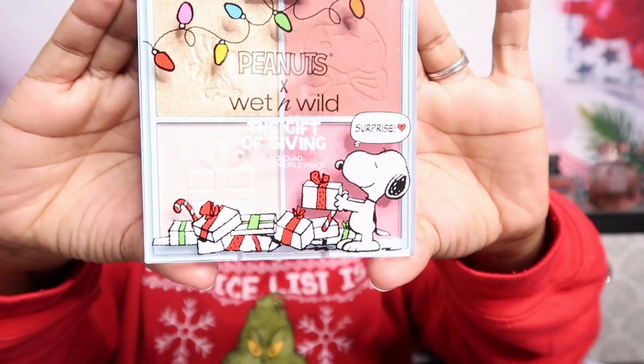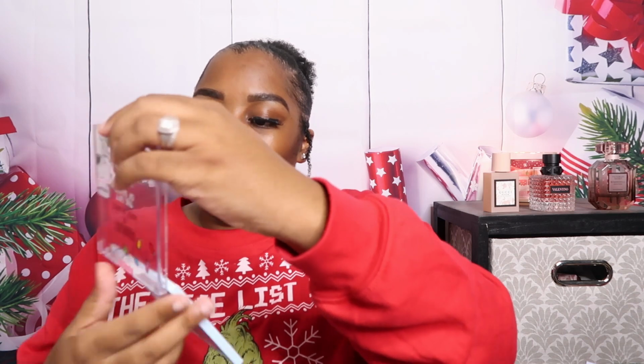And then they sent over, what is this? This is a 4 quad. This is a highlighter and blush, and let me tell you, these highlighter shades are really bright from what I can see. Let me see if I can do some swatches for you guys. But this is what it looks like here, and the names on the back of it are Christmas Cookie, Golden Retriever, Icy Glow, and Smack. And it also has the characters on the inside of it as well.